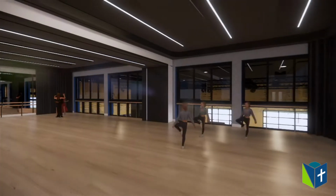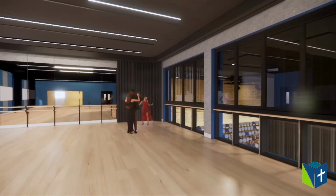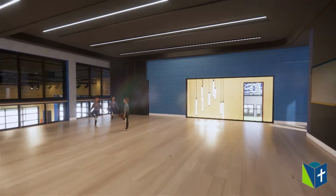And just across the hallway will be a large dance studio where students can learn various forms of dance, study techniques and choreograph routines so they can perform to real-world audiences.